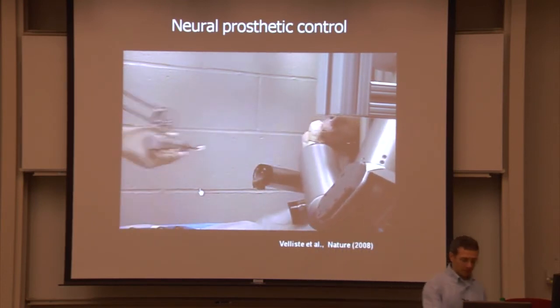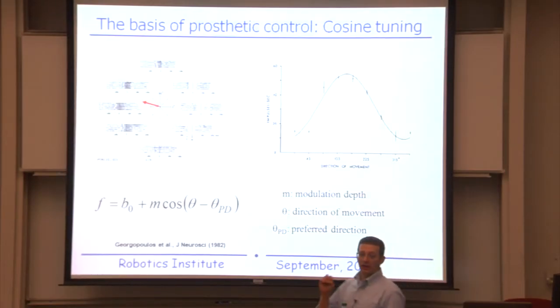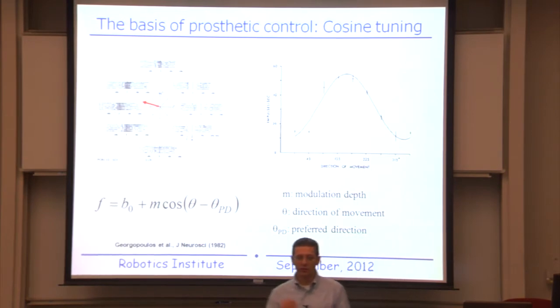And so what you may not know is how that device worked. The basis of control behind that device was something called the population vector algorithm. So I'll explain what that does.